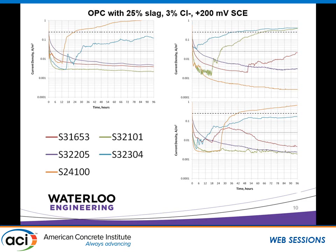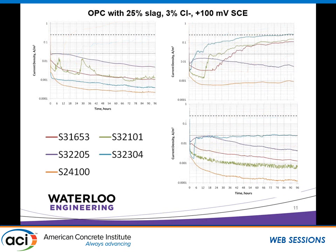The only one that was consistent throughout was the 2205, which is this one here, this one, and this one. And otherwise, it's a lot of scatter. And we believe that scatter is due to the fact that you're on the cusp of the cathodic reaction for oxygen. So we went down to 100 millivolts. But again, we got a lot of scatter.